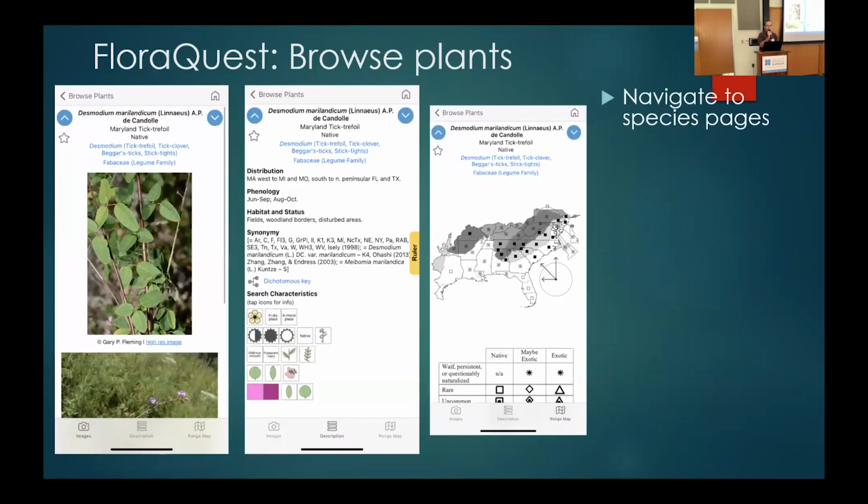Okay, so when we're browsing plants, eventually we're gonna mash one, as people like to say. You mash a plant and you get there, and there's 3 different screens that you're gonna see on the species page. The first one, using that bottom bar to navigate, is the images, and you can scroll up and down and see 3, 4, sometimes more than that, images of the plant.